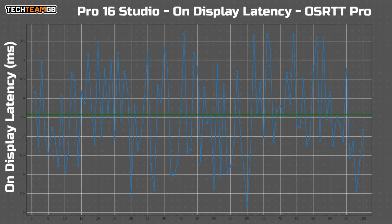Although you might also find it's a little slow on the reaction time front too, as my response time tool reported an average on-display latency of 7.6 milliseconds, or almost 2 frames at 240 Hz, with a number of results taking 3 frames and none taking under 1, so that's less than ideal. And actually, speaking of gaming, we should talk about the gaming performance.